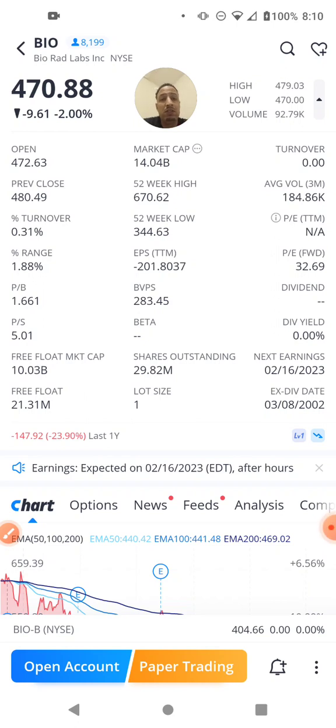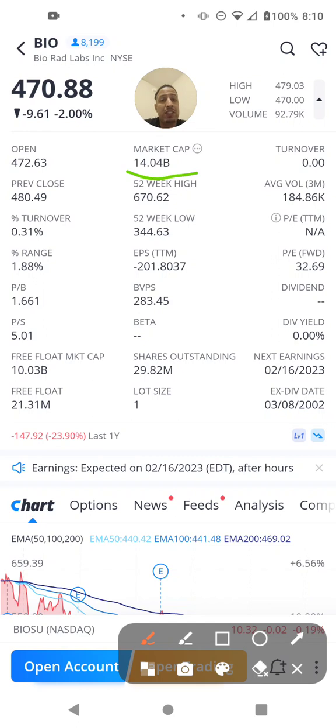So BIO, ticker symbol, $470 as of February 4th. Today's Saturday. It is 8:10 p.m. So $470.88. Volume, it's not quite high, but not quite low. There's some action. That's better than nothing. Market cap, we can see here at 14 billion. 52-week high and low, we have a low of 344, high of 670. That is a lot of price range for the year. So this is a stock that is very, very active. I'm surprised to see a price range like that based on the market cap alone.